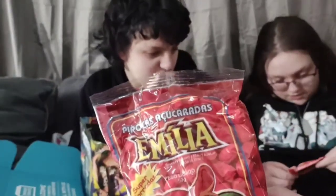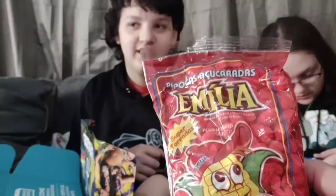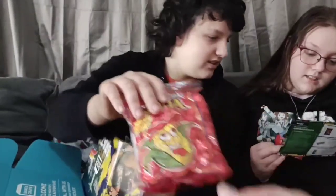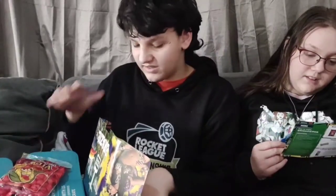I don't know how to say that. Acucadras. I think these are turtles. Yeah, these are turtles. It looks kind of like some kind of puffed fried corn chip with a spice in it. Turtle-shaped chocolates are perfect for when you need a little something sweet.